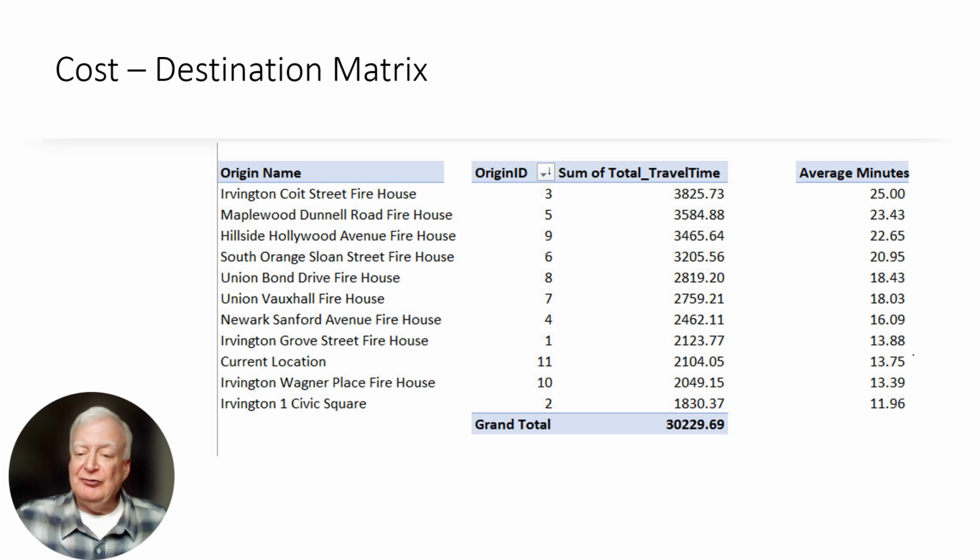My current location, which is this cost matrix, which also comes out of ArcGIS, shows that the average response time is 13.75 minutes. But if we move the base to Civic Square in the town where I worked, we'd have almost a 2-minute savings. Now, if this had more data in it, if it had data from all times of year, all seasons, and certainly day and night, and we got this similar result, I think this would be something that the operations manager and the medical director would want to discuss, whether a 2-minute savings is worth moving a base.